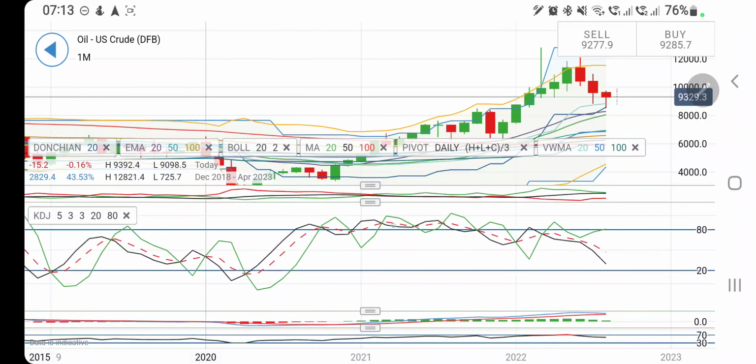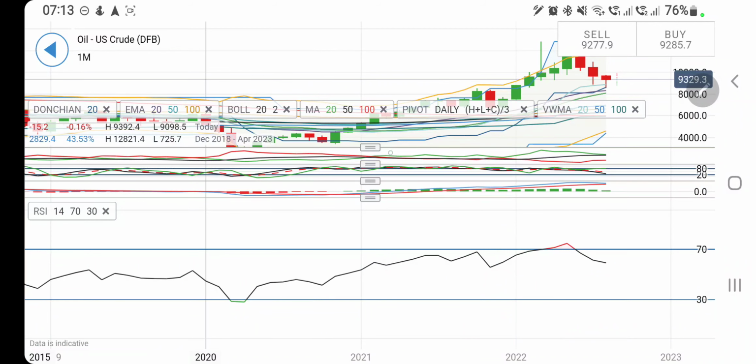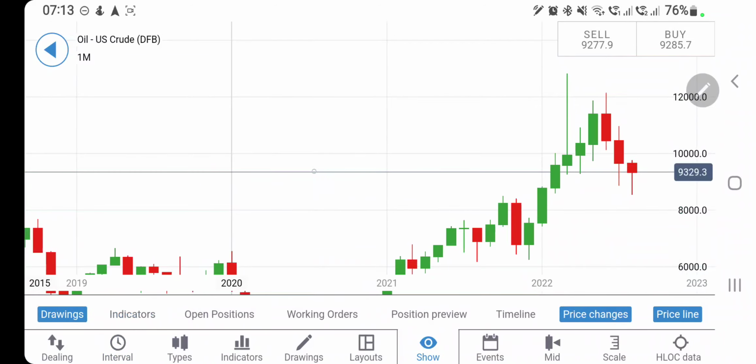Directional movement is bullish, it is willing to converge. Stochastic looking downwards. MACD is willing to converge, crossover for a sell entry. It is refraining from it so far. RSI is looking downwards. Considering this, now we have seen the charts, now we have seen the indicators, and let me give you the trading levels and strategy for next week.